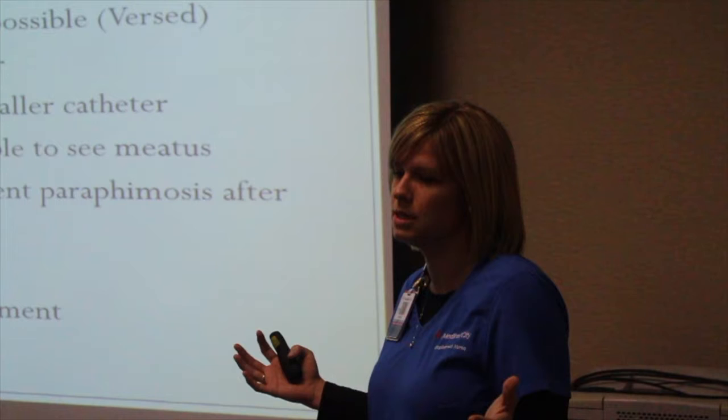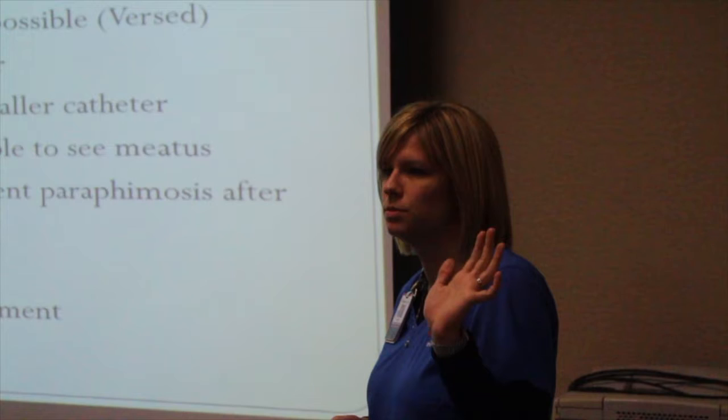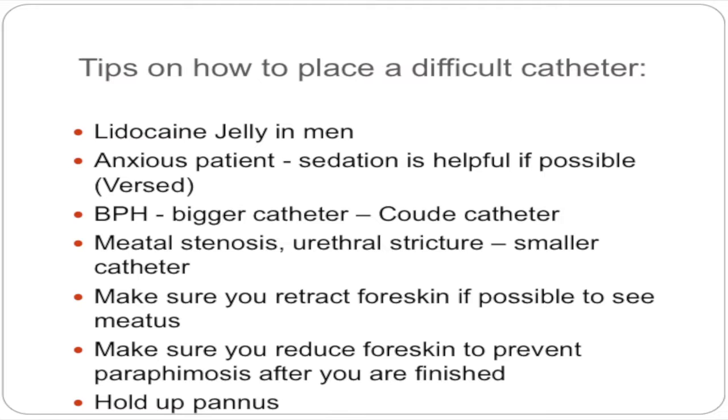In this room, do I have any ED folks in this room? Okay, great, thanks, perfect. Because I know you guys get a lot of patients who walk into the emergency department and they're kind of doing a dance because they haven't been able to urinate for quite a while.